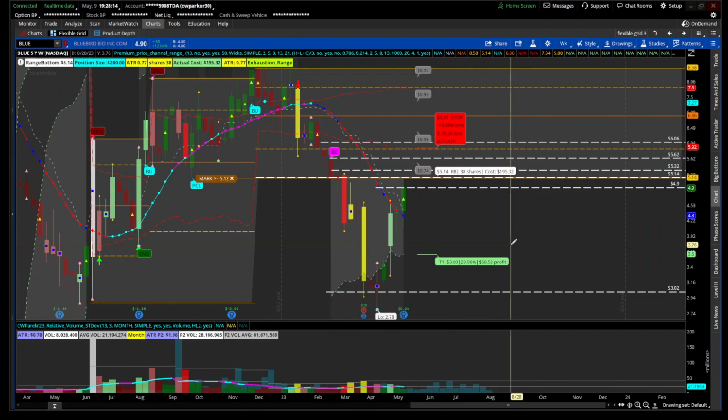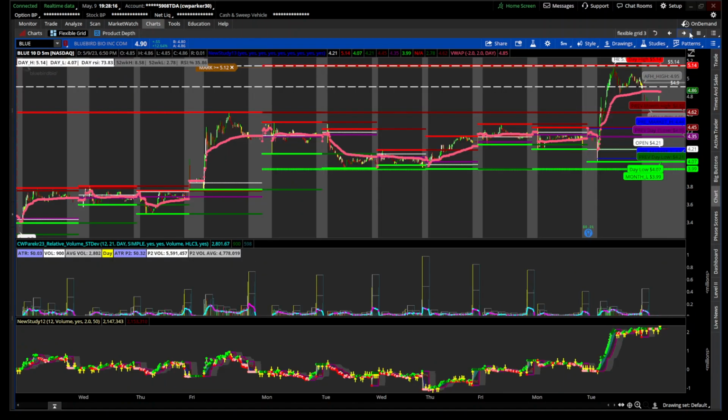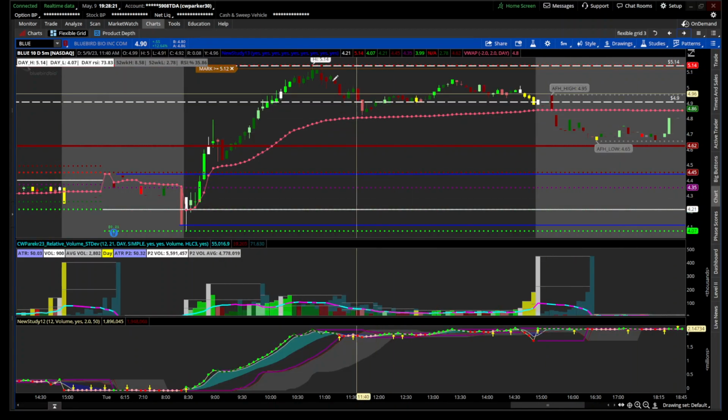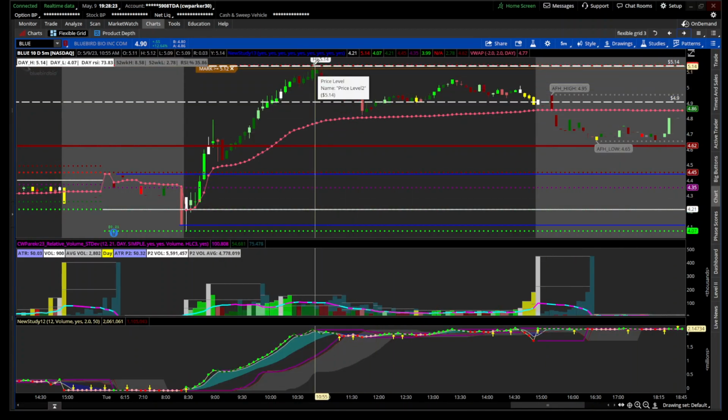It's 512. So this is what it looks like on the daily. It looks like it had this explosive move. It actually did on the daily break. It came back to the bottom of the range. Like I said, it could be facing some resistance, and that's exactly what it did. It faced resistance at the bottom of that range.